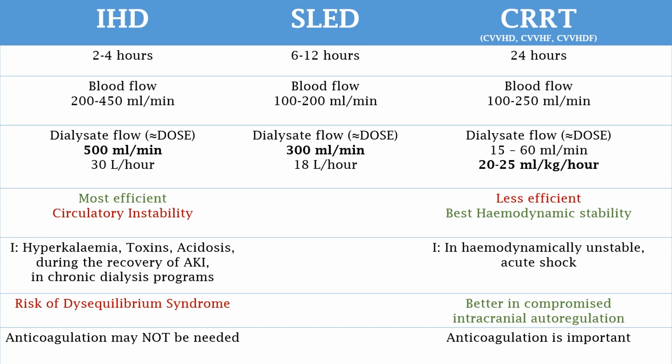Another important practical consideration is disequilibrium syndrome, which can occur much more commonly with intermittent modalities because of their higher effectivity in shorter time. Plus, in a situation where there is absent autoregulation in CNS vasculature on the background of renal failure, a high amount of urea will enter the CNS cells, and after aggressive intermittent dialysis, urea will decrease in a short time, and by osmotic forces, water will enter the CNS, causing cerebral edema, increasing the intracranial pressure, and because of absent autoregulation, this can compromise the perfusion of CNS.